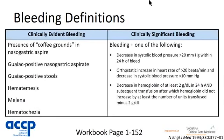So taking a closer look at those bleeding definitions, clinically evident bleeding can be defined as the presence of coffee grounds in nasogastric aspirate, guaiac-positive nasogastric aspirate or guaiac-positive stools, hematemesis, melena, or hematochezia. Whereas clinically significant bleeding constitutes bleeding plus either hemodynamic changes, because of a decrease in hemoglobin, or a hemoglobin drop that requires transfusions.